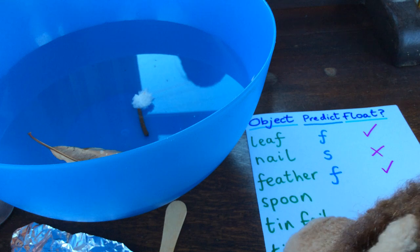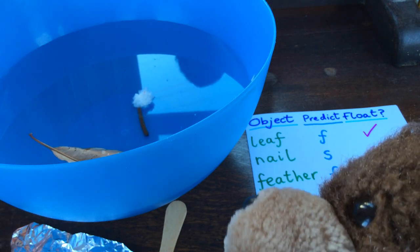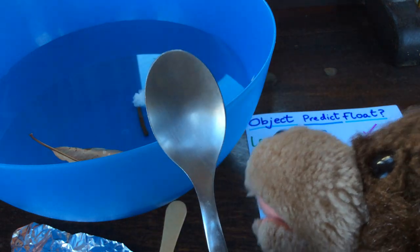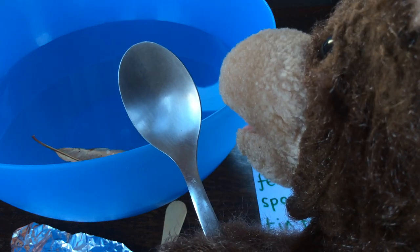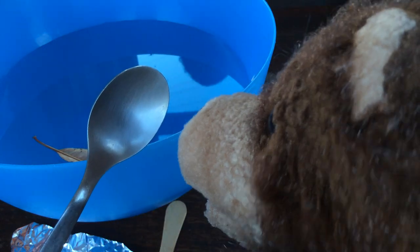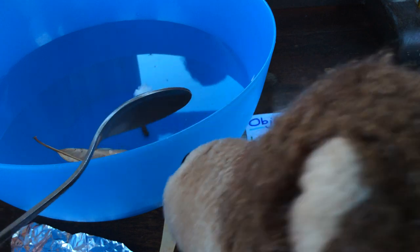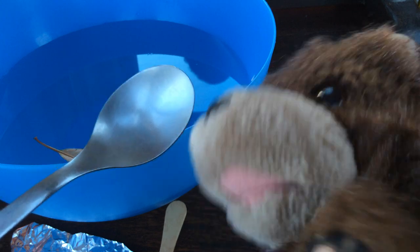Right, let's have a go at a spoon. So here's my spoon. Now this is heavy. It has got quite a flat bit there, look. But it's heavy and it's not that flat. I think it's going to sink. What do you think? You think it might float? Oh, maybe it will float because of this flat bit. Let's have a look. It's sort of a bit flat. Oh, I don't know. Okay, well, let's try.